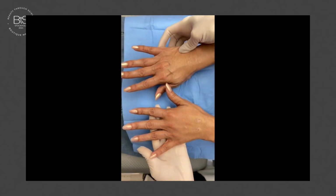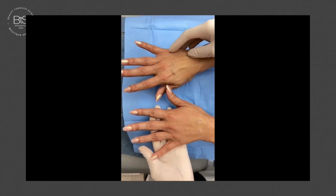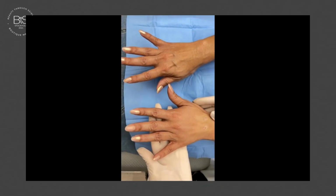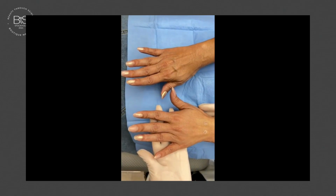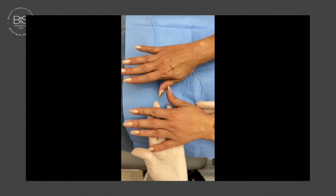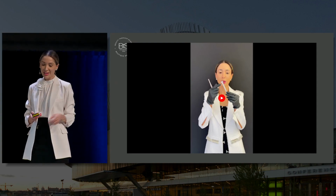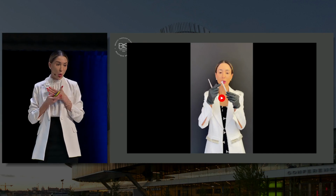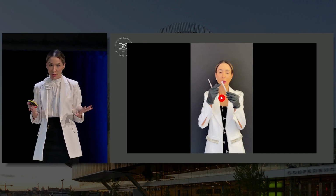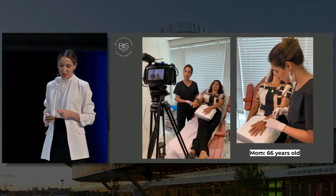Now you can see the difference. This hand with no treatment, it's possible to see the veins and tendons, and the treated hand is much more beautiful and rejuvenated. By coincidence, this patient is from Brazil, but she lived here in Stockholm and went to Brasilia, and she told me, oh, no pain, I feel no pain, it was very good, and no bruising, nothing. She liked the result so much.